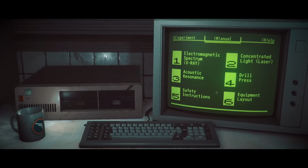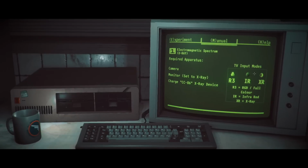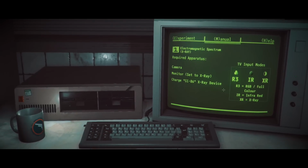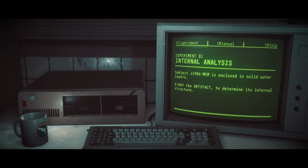Electromagnetic spectrum is one. Is there something I can do? One. Yes. Okay. Required apparatus: camera, monitor set to X-ray, and charge CC86 X-ray device. Okay. I'm not going to pretend I have any idea what we're supposed to be doing right now. I don't fully understand. I know how to do it. Take it away, Evan, buddy.